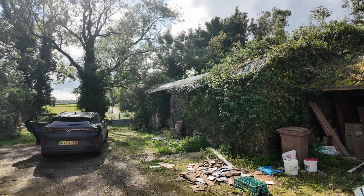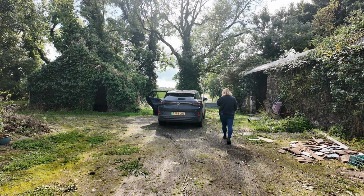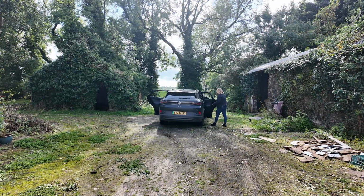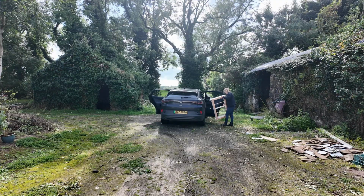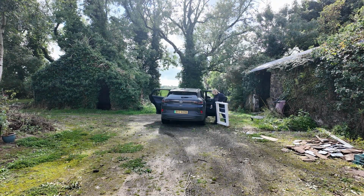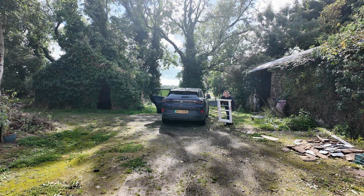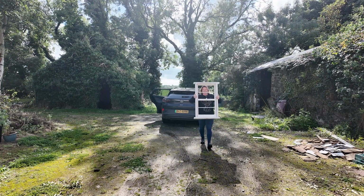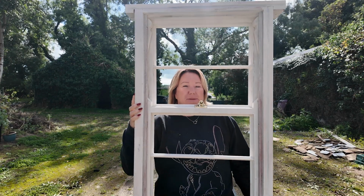I've got something. Wait there and I'll go and get it. You're not going to believe what it is. Just wait there. You are looking at the first made window that's ready.